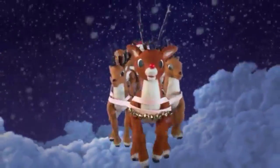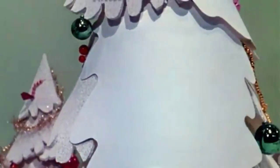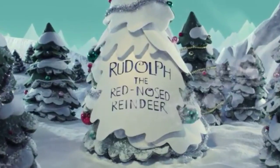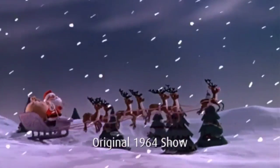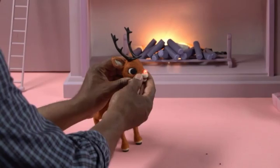Here at Bent Image Lab, we had the great opportunity to reimagine the classic, beloved, special Rudolph the Red-Nosed Reindeer as a 4D experience. Much of what we did was invent new scenes and exciting moments that would take advantage of the possibilities of the 4D technology. Just like the original, it's all animated using the stop-motion technique.